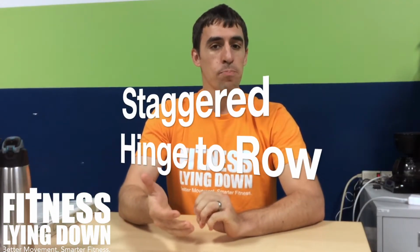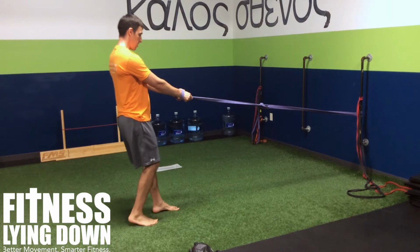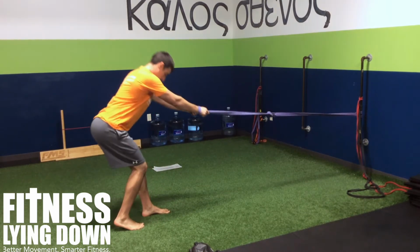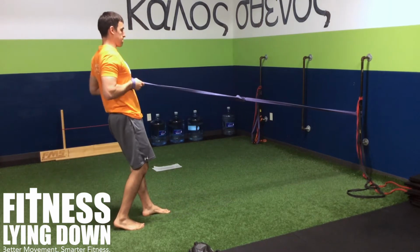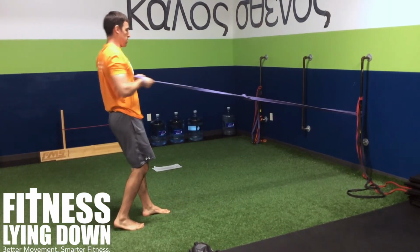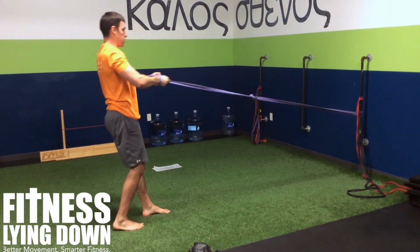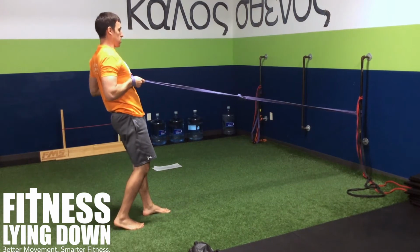Number 2 is staggered hinge to row. And the reason I like this one is a staggered position is you have 1 foot back a little bit and your back heel up, and you're going to drive your hips back as far as possible while letting your hands reach out towards the wall. Then you push the floor down, drive the hips through, and pull that band or that cable, whatever you were pulling, in towards your chest and squeeze those shoulder blades.